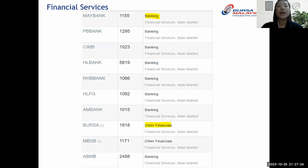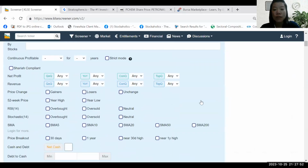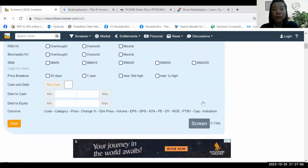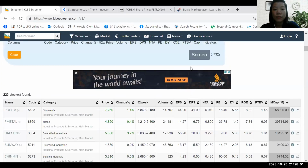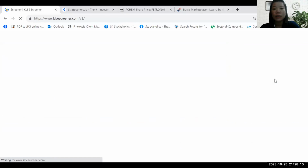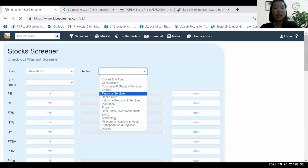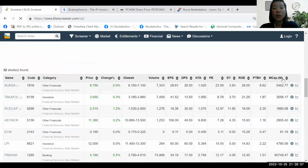All right. Next is the financial services. So same thing, we will go to the page KLSE screener, and then we will go to financial services, then we screen. Okay, so we will go with the company. Okay, main market, financial services, and then we screen with the company with the largest market cap.